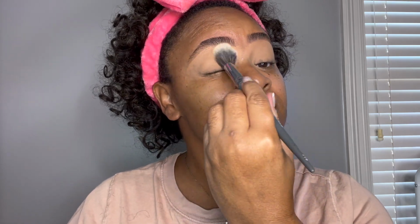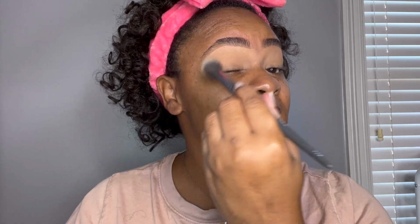You want to make sure that you set your eyelids as well so we don't have any creasing and we have a smooth canvas. For eyeshadow application, I'm using the Laura Mercier Translucent Honey to set that concealer in place. And I'm just using a fluffy blending brush to apply that.